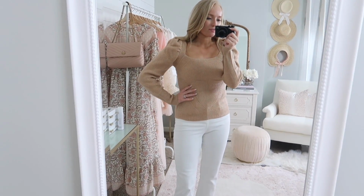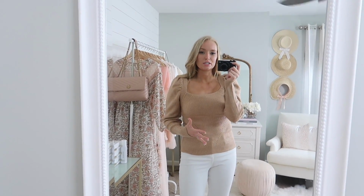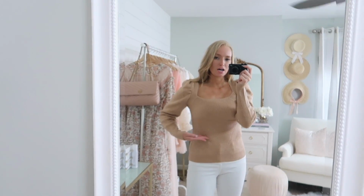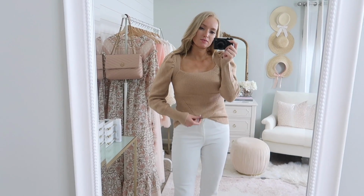This sweater is a little more fitted through the body, so if you like that look or a little dressier version of a sweater, I think this is a very, very pretty option. You could even tuck this into midi skirts or even your jeans if you wanted to.